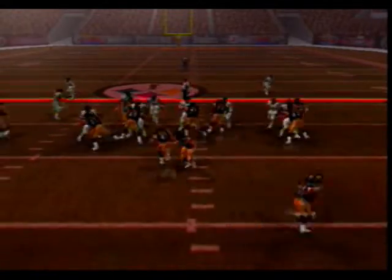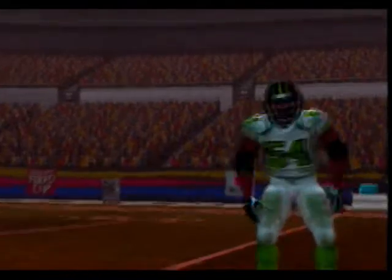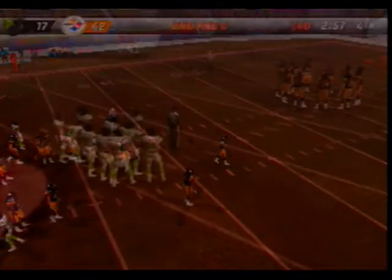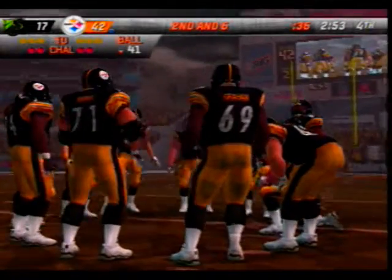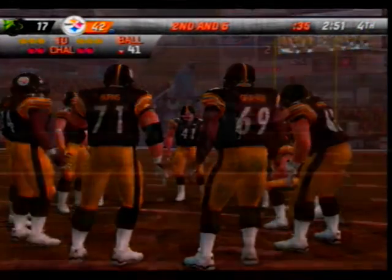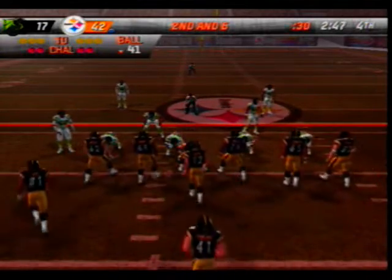The visiting team line up in a 4-3. Hands it off to the fullback. Lang comes up to make the play at the 41-yard line. Gain of 4. Ball on their own 41. Ball on the 41-yard line.